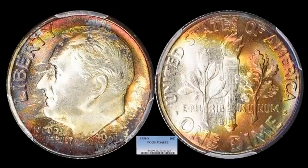So we have one of the more difficult dates to find in the Roosevelt Dime series. 51S, always been a tough one. Not only presentation-wise, with the beautiful toning that you see on here, but also with full bands. It's just overall been a tough date. And I've been looking for one of these for a long time that are a little bit more affordable than this bad boy here. Alright, so it is a Mint State 68 full bands, full torch, whatever you want to call it.